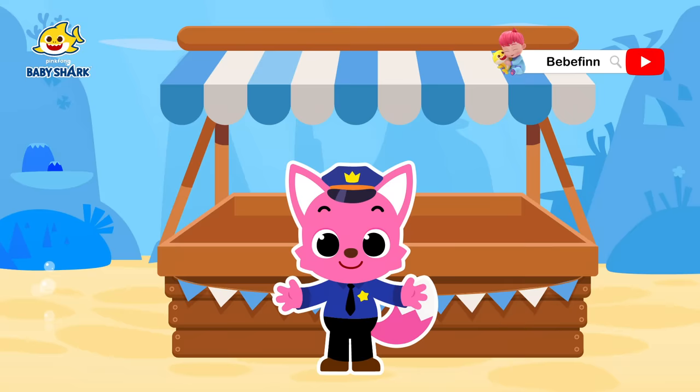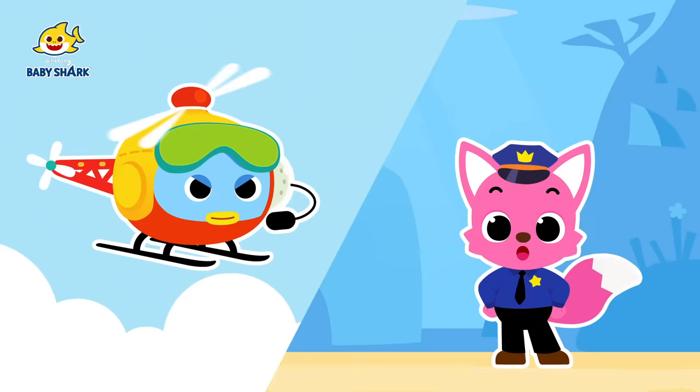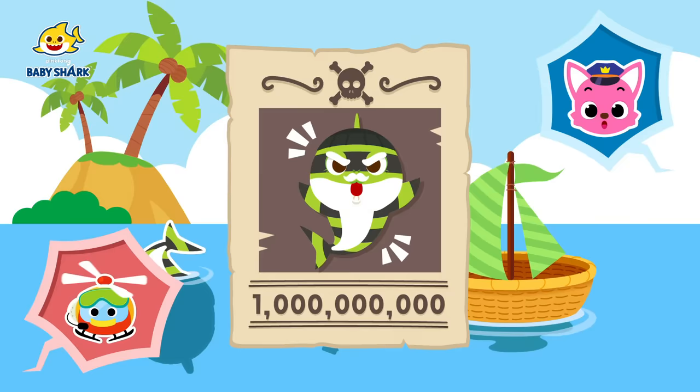Pinkfong! Oh? Pinkfong, there are some strange things floating in the ocean here. Come, check it out! Okay, I'll go right now! Huh? What's all this? I think Thief Grandpa Shark is hiding here somewhere. Pinkfong friends, please take a good look! Okay, we will!